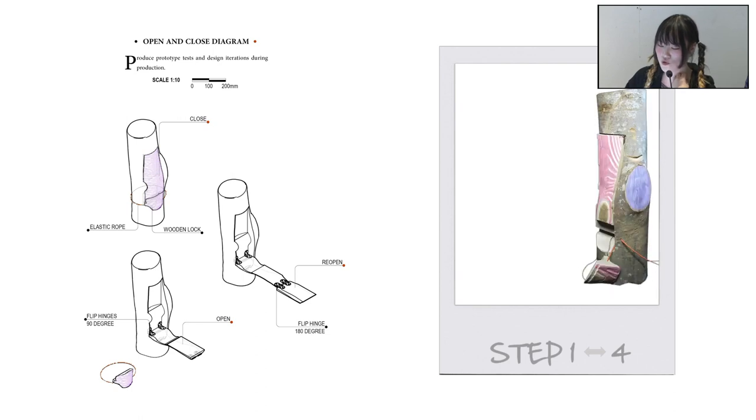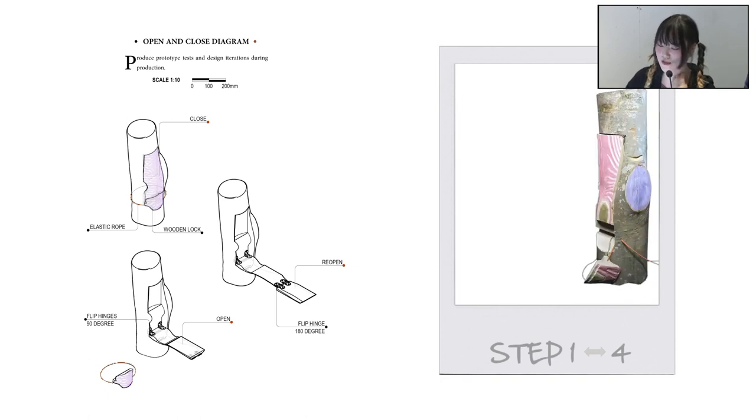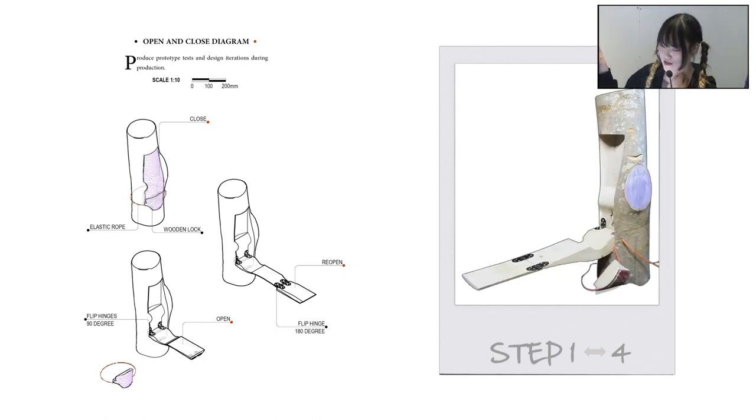Cutting the original trunk using the CNC machine and copying the geometry by cutting the glued wood for placement. I also used the CNC to make the geometry of the log. And here you can see the GIF to show how it opens and closes.